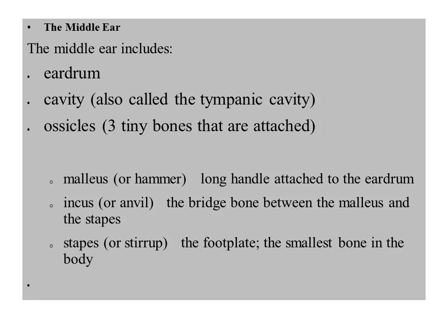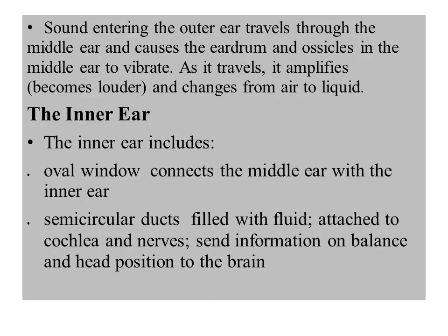The middle ear, quickly: the middle ear includes the eardrum, the cavity, also called the tympanic cavity, and the ossicles, which are three tiny bones that touch: the malleus, called the hammer, the incus or anvil, and lastly the stapes or stirrup. Sound entering the outer ear travels through the middle ear and causes the eardrum and ossicles in the middle ear to vibrate. As it travels it is amplified, becomes louder, and changes from air to liquid.